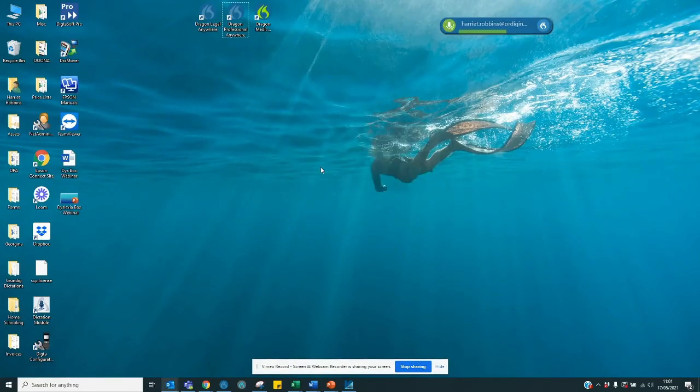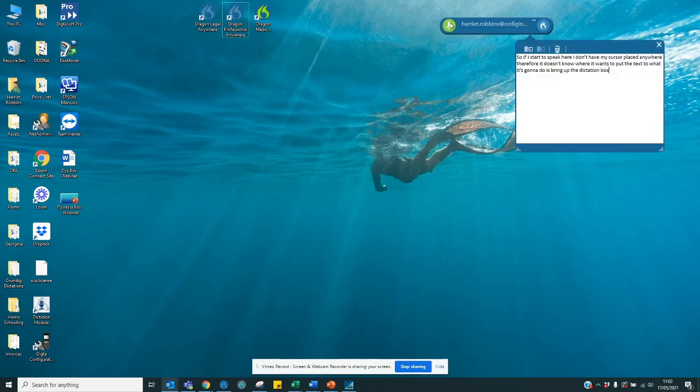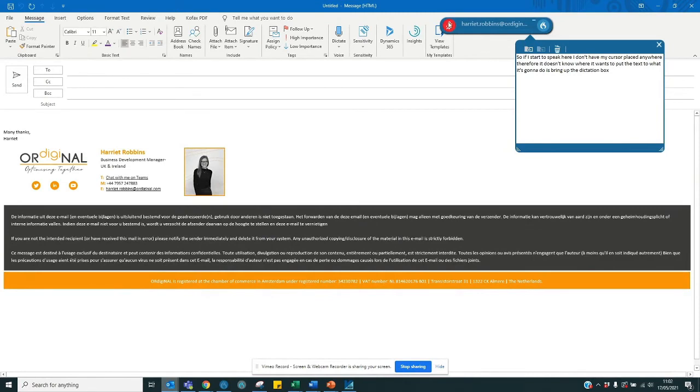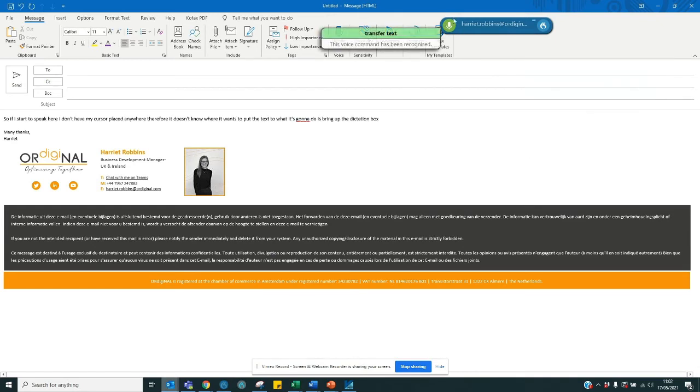So if I start to speak here, I don't have my cursor placed anywhere, therefore it doesn't know where it wants to put the text. So what it's going to do is bring up the dictation box. And that means that it's still recording what you're saying, you're still creating the text, it's just not going into a field. If then you wanted to move that somewhere else, you can either copy and paste it from here, or you can open up a new field. For example, if we went back here, transfer text. So I can just move that text I created here into somewhere else. And that's the idea behind it.